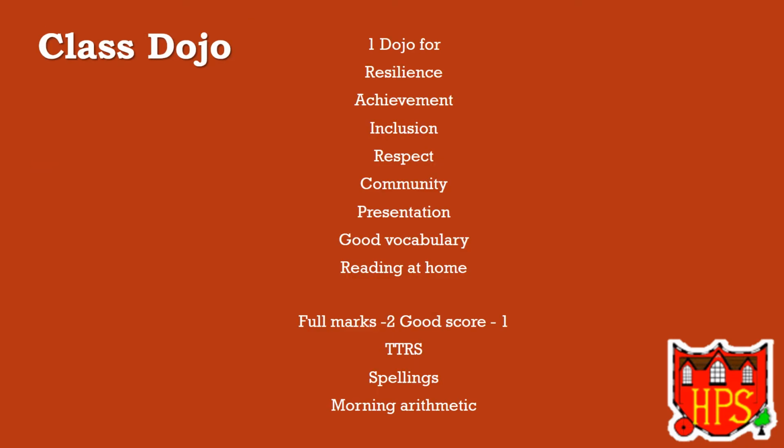We use Class Dojo to reward children for behaviour and achievement. Here is the list of what we give dojos out for. We also use Dojo to give messages about what is happening in class, so please ensure you check Dojo regularly for any updates.